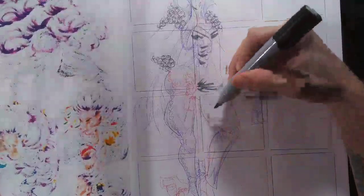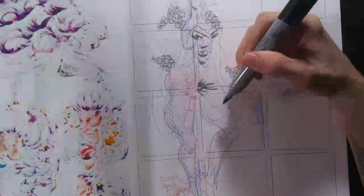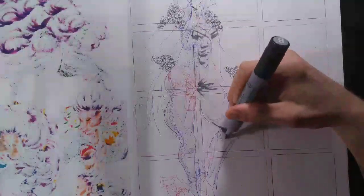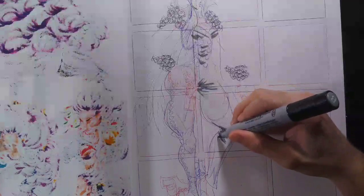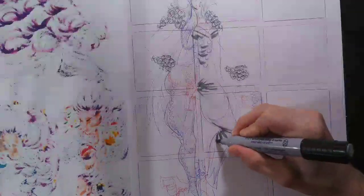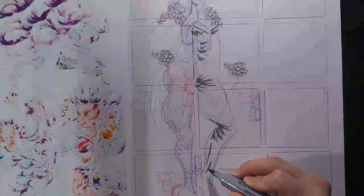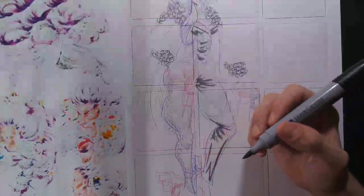So we're just blocking in major shade points. Okay. And this actually is very close to the gray marker that I've been using for this Bayo study this whole time, the brush tip. That's super good. I love that marker.